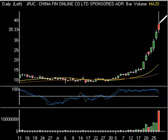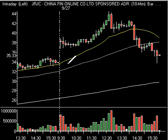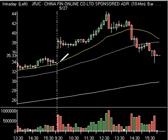JRJC. Look at the topping candle today forming on this. And look at how far away. We highlighted this yesterday, and we said how expensive it was. Well, today, it got a huge push up. It was up as much as $10 today. And I'm going to show you the intraday chart. This is just a monster move. I mean, unbelievable intraday move.